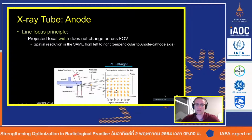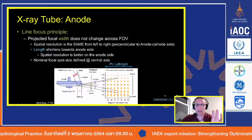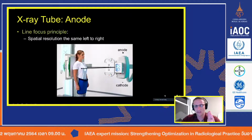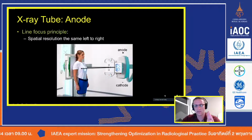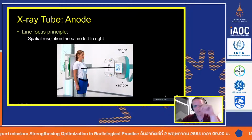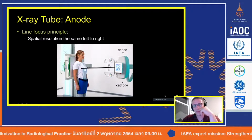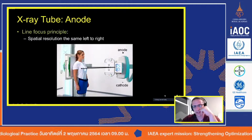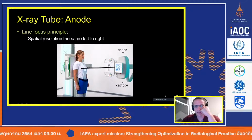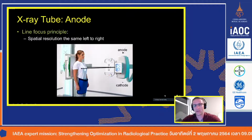Now, that's kind of general terms, generally speaking, but it's actually more specifically dependent on the axis of the X-ray tube. So when you look at an X-ray tube, you obviously know that there's an anode side, which is the target, and a cathode side. Most modern X-ray tubes will actually have a little plus sign on one side and a minus sign on the other. If your system doesn't have it, you can always ask the vendor and they will tell you which side is the anode and the cathode.